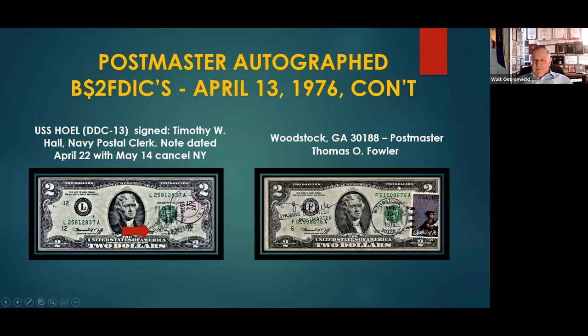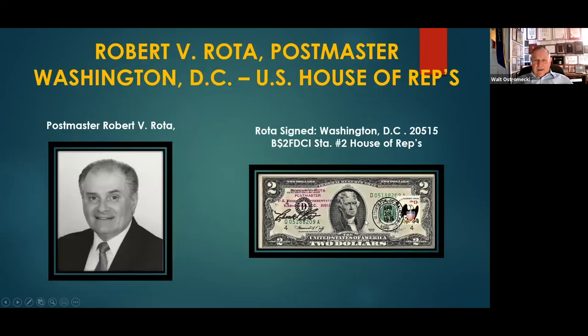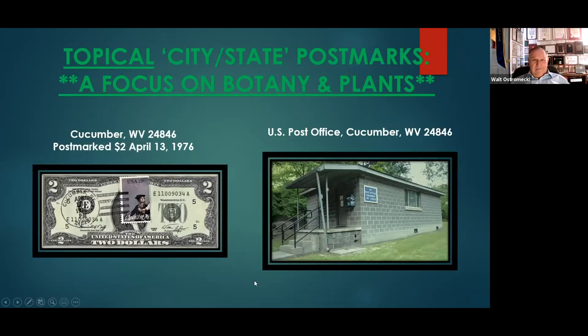This is the gentleman. He passed away shortly after servicing. He was postmaster there. For those of you that like to collect odd things, Robert R. Rota was postmaster at Washington, D.C., and he was in charge of all the mail at that time that went in and out of the House of Representatives. And he was selling these notes for $100 a piece. And at the time, I don't think he sold many, because later on, they became available for as little as $10. But he had them postmarked in his own station. He had them stamped and signed by him.